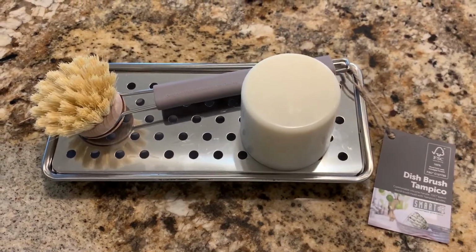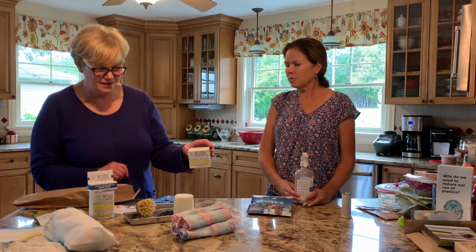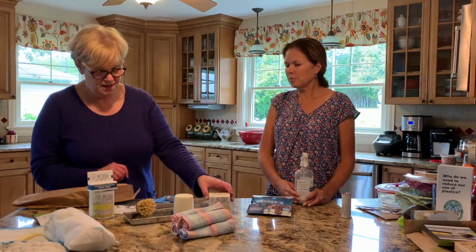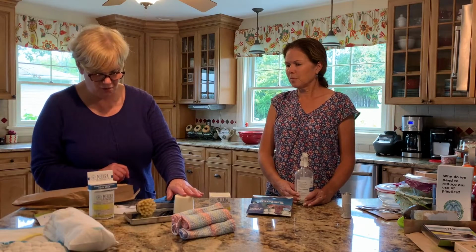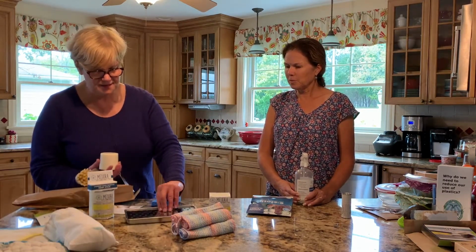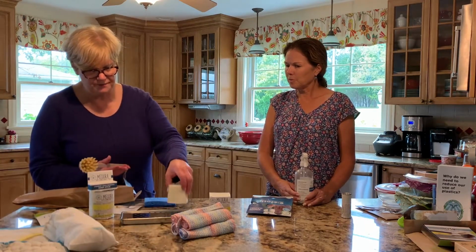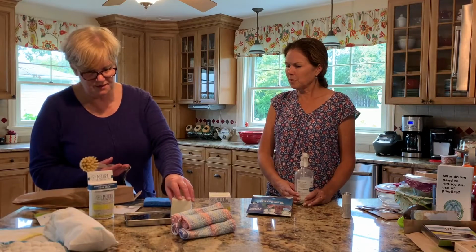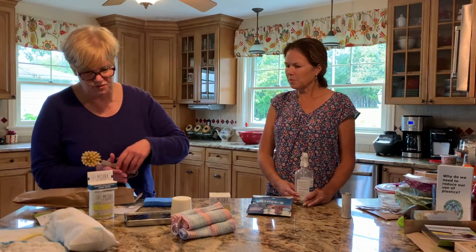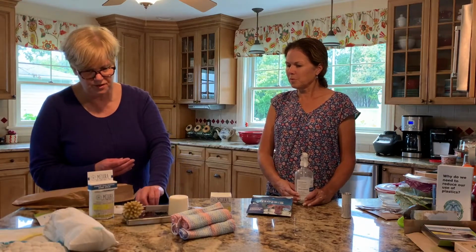It is also a Meliora cleaning product. It's lemon scented, all natural, vegetable-based soap. And then this item here, this is a stainless steel tray, it's perforated, so any residue that's left over just goes right into the tray, then you wash that out. But this is just a lovely little set to put on your sink.